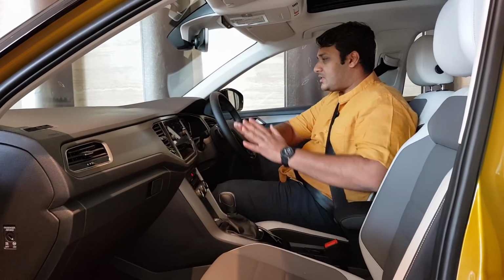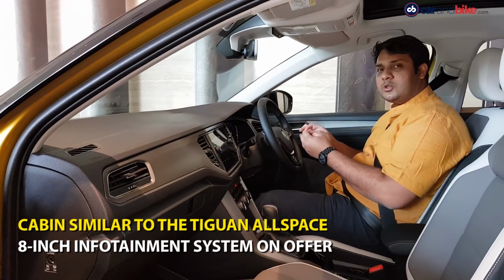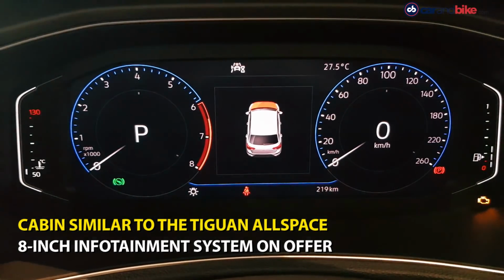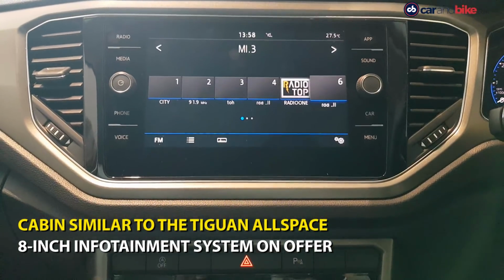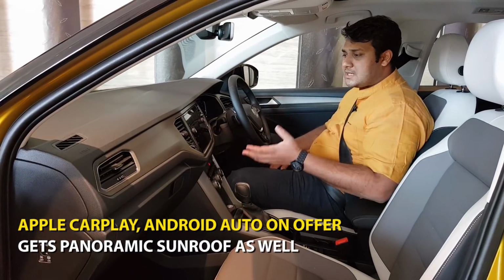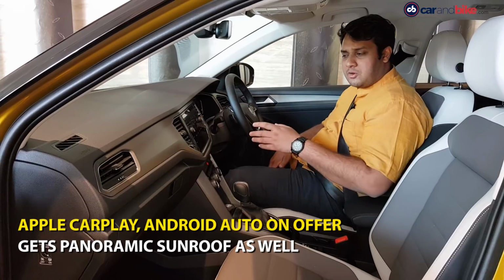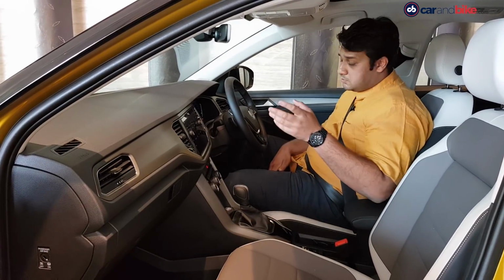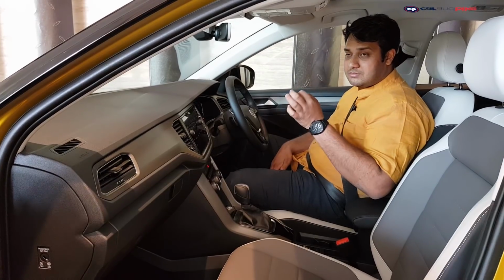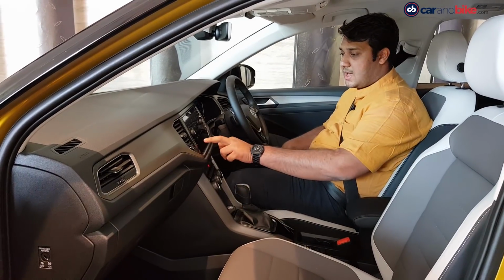Now, if you see the setup entirely, it's very similar to what we've seen in the Tiguan All-Space. You get a digital instrument cluster, you get this touchscreen infotainment system, Apple CarPlay, Android Auto, MirrorLink on offer, and basically has everything that you need, right from App Connect, which basically tells you everything about the car as well. That resource you have right here.